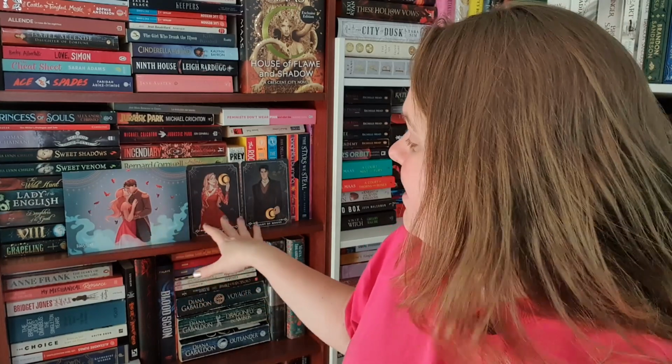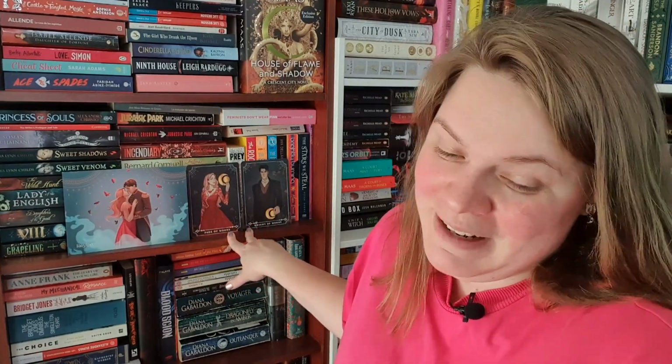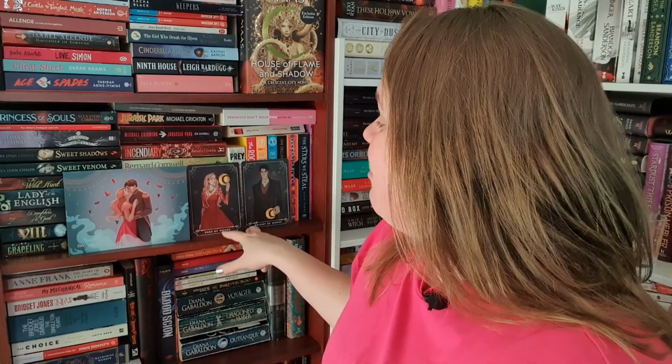Again, the artwork is stunning on these. I absolutely love the way that these are all done. Oh yeah, and I've just realised these two are definitely the same as these two on the spoiler card, so if it's not a book that I think I've already said the title to, which I don't know what the books are, but yeah, definitely think that's the characters from the book.